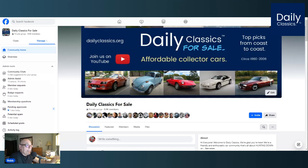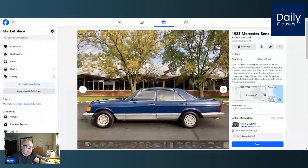Now, let's get into today's feature car. Today's feature car is a 1983 Mercedes Benz 300 SD. This car was found on Facebook Marketplace. It's based in Michigan, and the seller, which I believe is a dealer, is selling the car for $12,900.